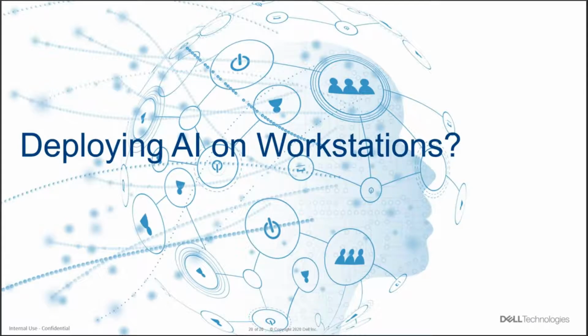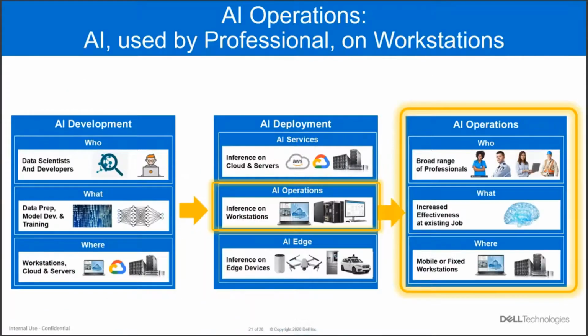So now let's talk about deploying AI on workstations. This is something that is not often discussed, but the idea is that it's not the thin edge, and I'm not deploying on a server or the cloud. It's in the middle, right? I'm deploying on a workstation, a powerful desktop or laptop. And it's going to be used by a broad range of professionals, and they're going to be using it to increase the effectiveness in their existing job. It's going to be on mobile or fixed workstations, so laptops or towers, desktops, sometimes small form factors we're starting to look at.